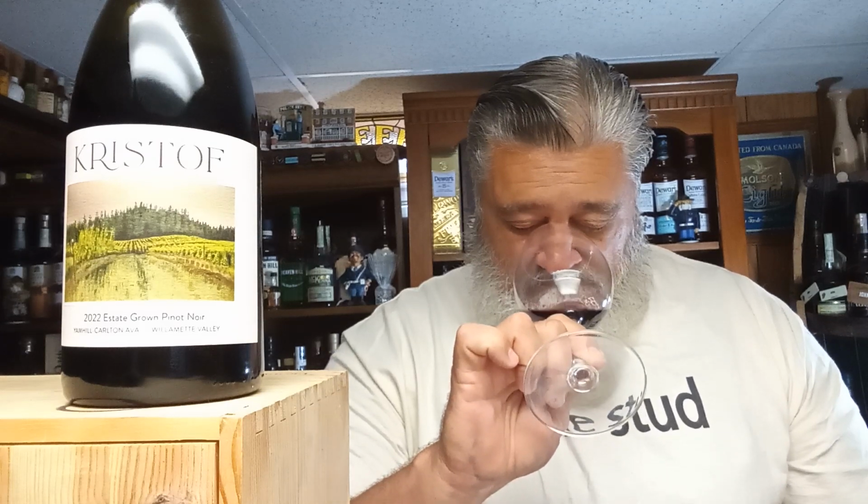Ooh. So the smell coming out of this right away is floral. It's got a beautiful touch of, to me, violet and a hint of lavender. Oh, and then that beautiful fruit, man. And everybody's going to describe the fruit differently. On this one, I am getting strawberry, but I'm getting some cherry.